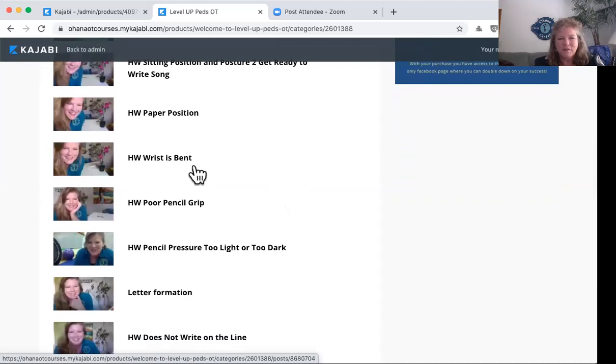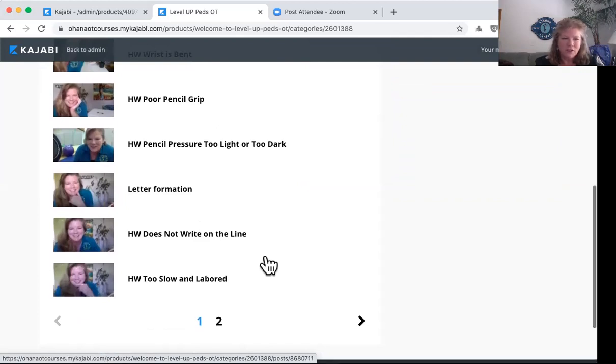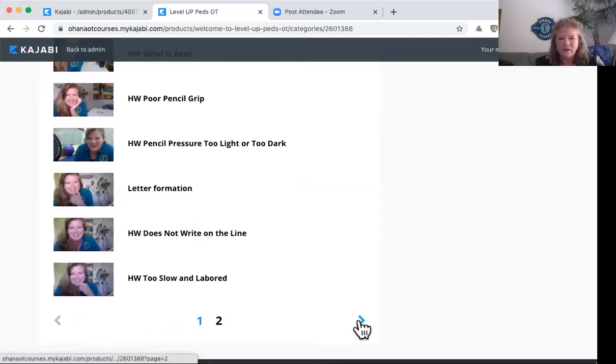Paper position, what position, if the wrist is bent, what to do about it. If they have poor grip, what to do about it. If they have pressure regulation problems, what to do about it. Letter formation, if they're not writing on the line, if it's too hard, too slow and labored, what you can do for that.